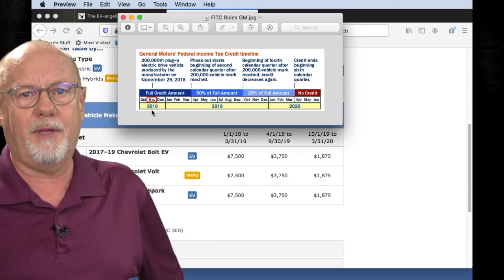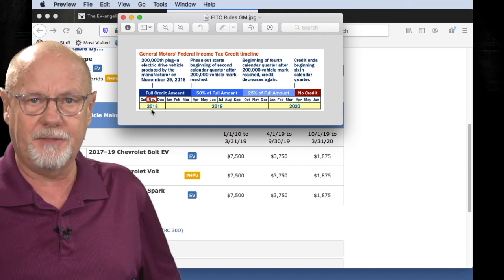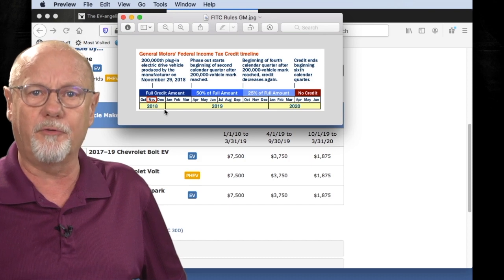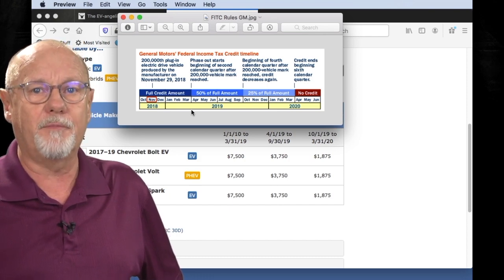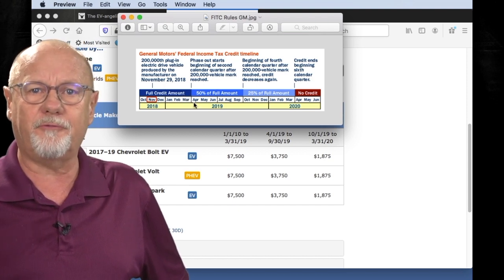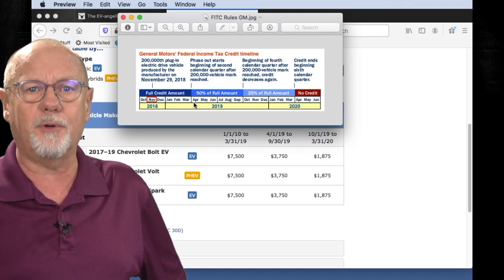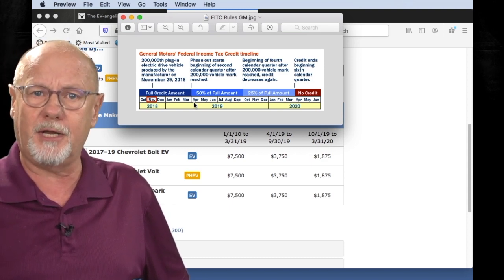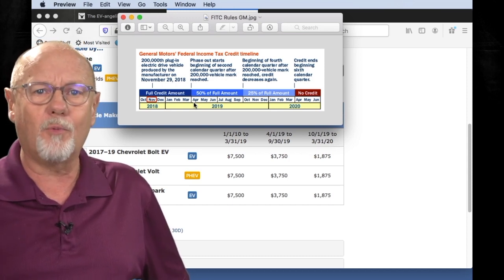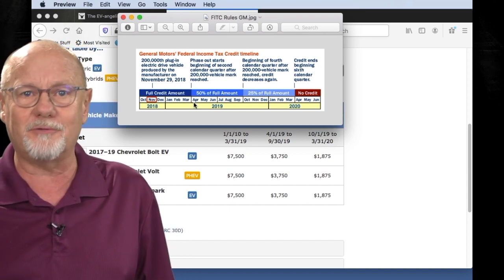Here's an example of what I mean. General Motors, the parent company of Chevrolet, GMC, Cadillac, and others, sold their 200,000th plug-in vehicle in November of 2018. From that date until the second quarter end following the date, the full $7,500 credit stayed in effect. This meant consumers were able to know exactly when the government incentives would change. They did not have to keep watch for the 200,000th vehicle sale or wonder if the plug-in vehicle they bought was before or after the 200,000th was sold.